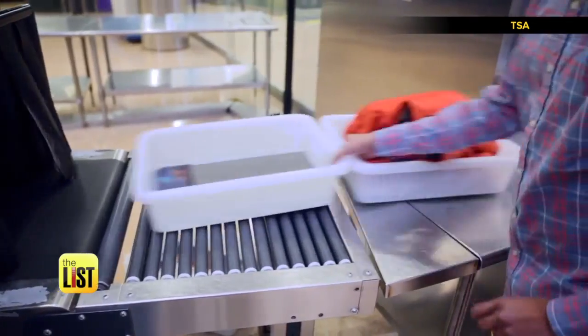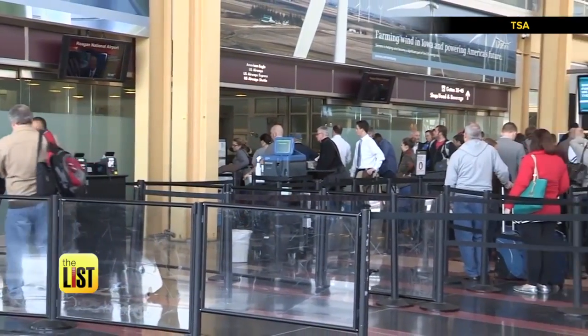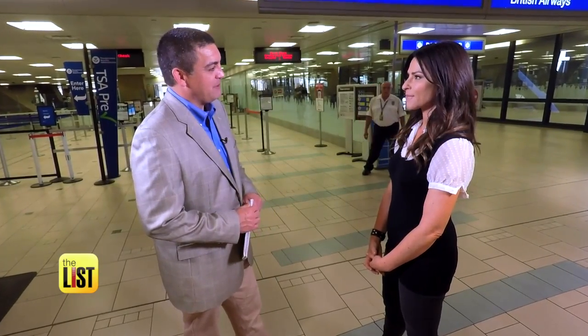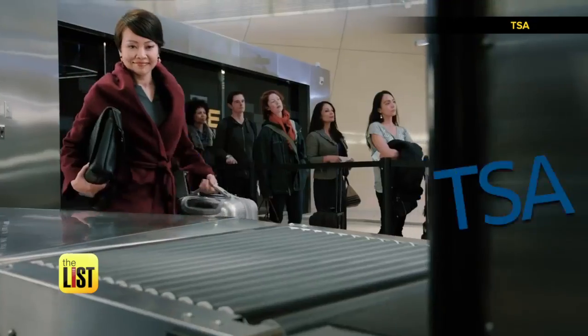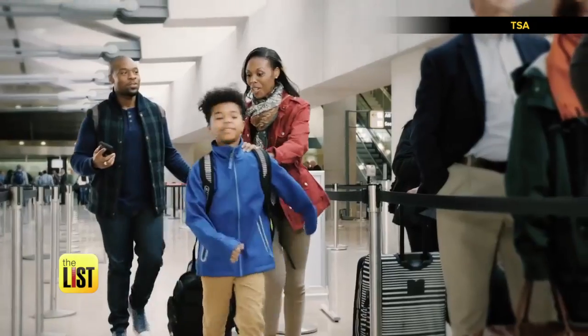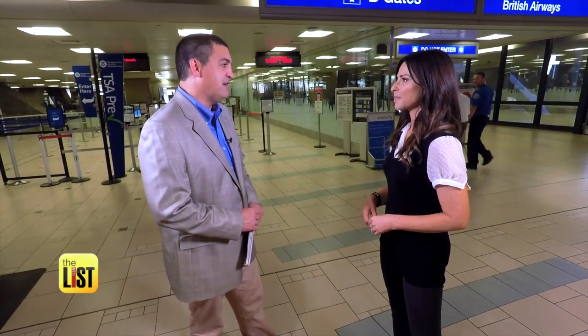Now, when you think of speed and efficiency, the government isn't exactly what comes to mind. A lot of government agencies, a lot of government programs, they get a bad rap because they're inefficient and they just take forever. This TSA PreCheck, it's the real thing, and passengers love it. It's called TSA PreCheck, and you may be doing a happy dance when you see it on your boarding pass. People are waiting less than 5 minutes, and it's so fast.